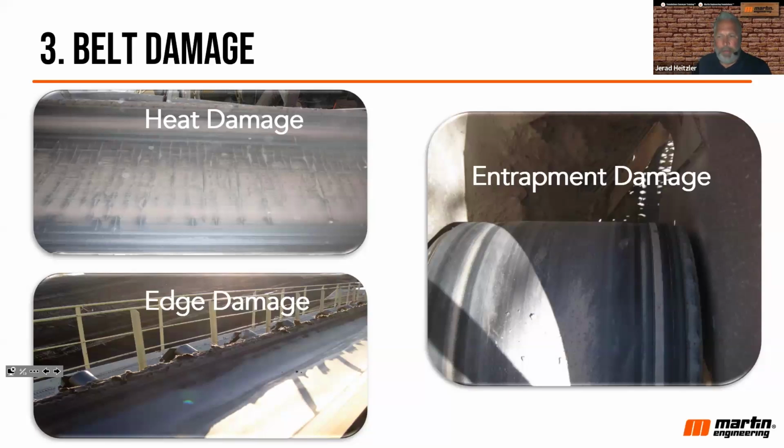So I just grabbed a couple of examples of particular types of belt damage. But in our book, in our classes, in our online classes, we actually talk about 13 different types of belt damage. And you want to inspect that belt at least every couple of weeks for any particular type of belt damage that you might be able to prevent.